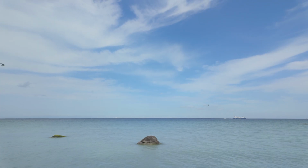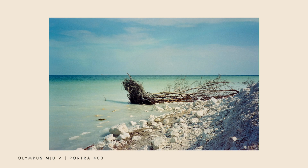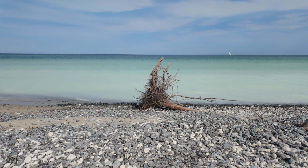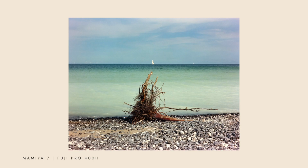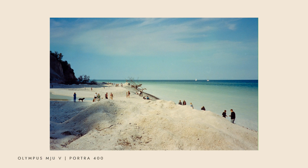Once you reached sea level though, it was worth every step. The place feels like another planet entirely. The water has this mesmerizing green-blue tint, almost like those postcard shots from the Maldives, except of course cold. And the beach, with its smooth, ivory-white stones, adds to that surreal atmosphere.